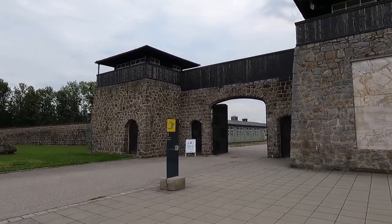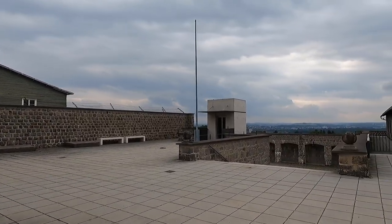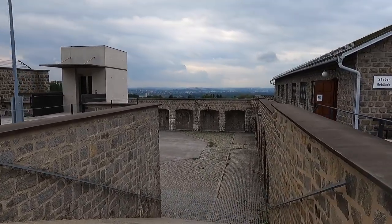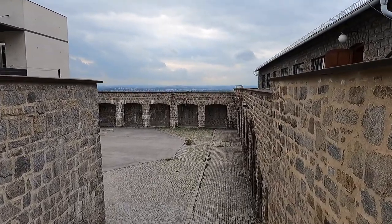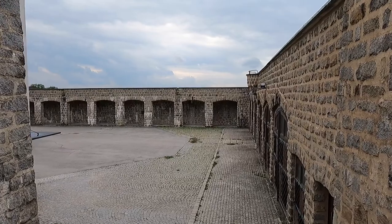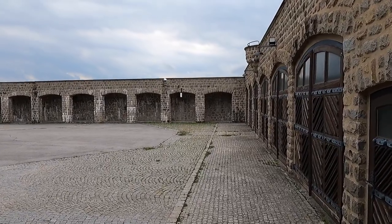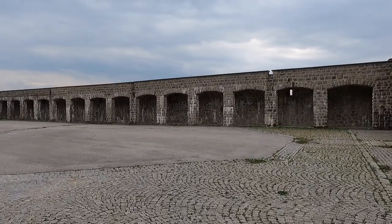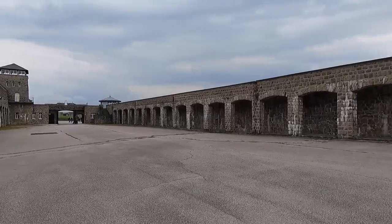I found my way back to the entrance and I see another part here that I don't want to miss. If you visit this place, do not miss this part. It's called the garage yard, and it was used by the SS for celebrations and as an assembly area for inmates. I'm not sure what that means, but that's what the official description says on the guide that I am carrying right now.